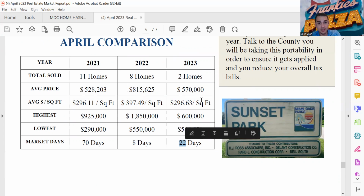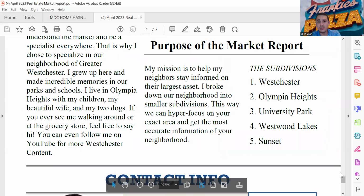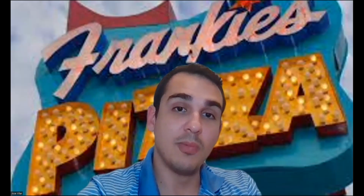So you can imagine that when I read this, when I was inputting it, I thought something's wrong. This can't be right. But if you'd like to download this whole report, you really can look at it for yourself and let me know your opinions. I'd love to hear, or if there's other areas you'd like me to add, or any other statistics you'd like me to add, let me know. That's what I'm here for. I'm here to serve, and I'm hoping that this helps you make the best decision for you and your family.